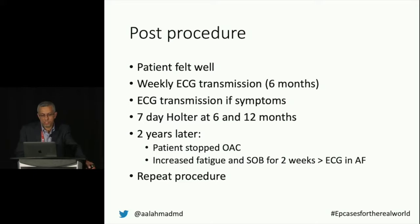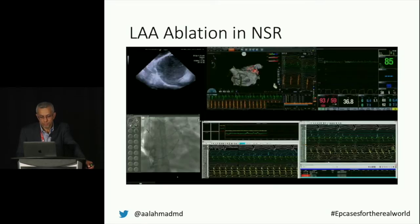Actually, he did well for 6 months, where he sent us weekly ECG transmissions, which were all sinus. Did a 7-day Holter, which was good, but then he stopped his anticoagulation and had some shortness of breath. Because he felt well, he stopped his anticoagulation, not under anybody's direction, just kind of stopped it. Felt poorly and had a repeat procedure.